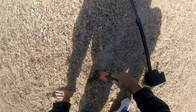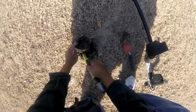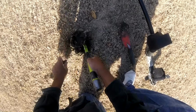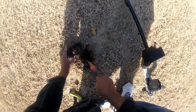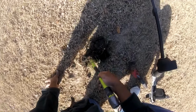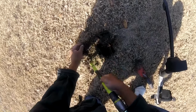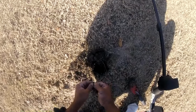I think this is actually a shallow clad, which will be nice, but it's about 37, so potentially a dime or... So hopefully this will be all it takes to get to this one. It's not that deep. Okay, that's a penny. Memorial copper.